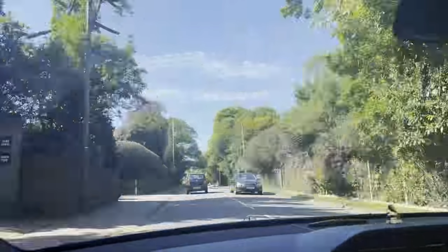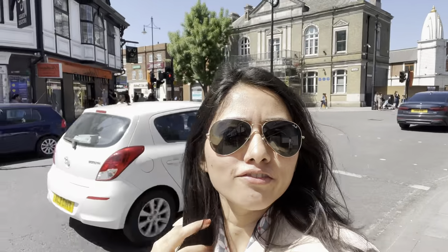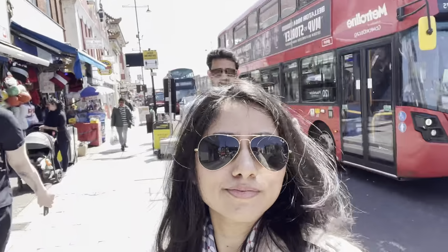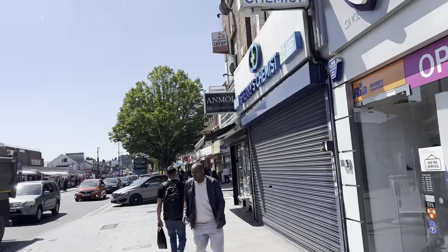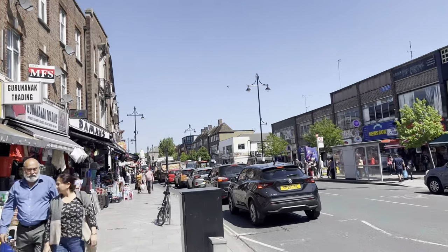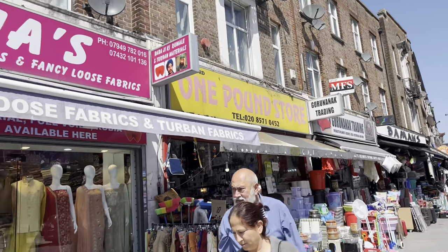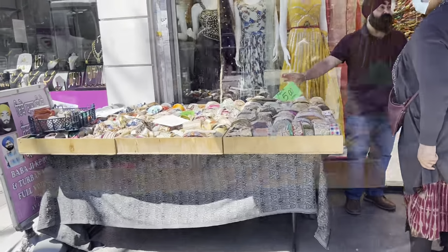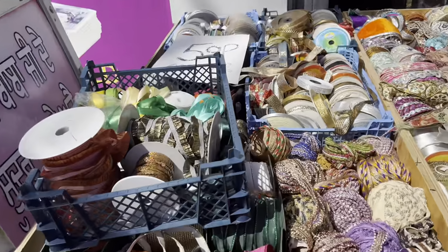So let's go. We have arrived now. Southall. So we have parked our car in a nearby lane and we're just gonna walk now. It's gonna be a walking tour. That's the best way to explore a town. So let's see what Southall has to offer.